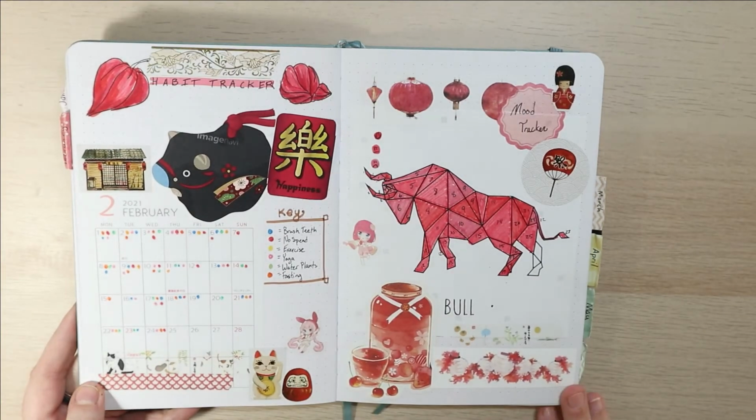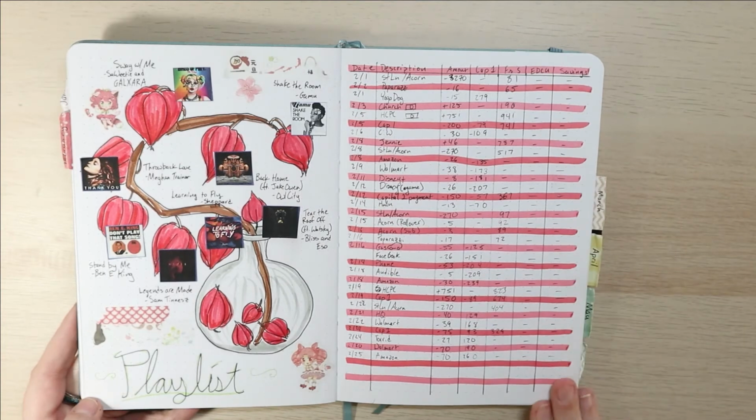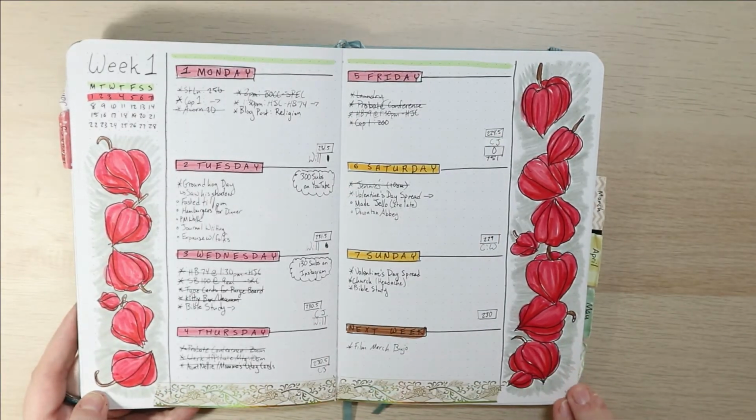I also included, since it was the year of the ox, some different things here, like the mood tracker that didn't quite get finished. As you can see, one of his legs wasn't completely colored in, but you know what, that was actually probably one of the few mood trackers that I really tried to fill in as best as possible.